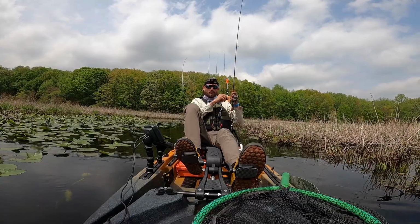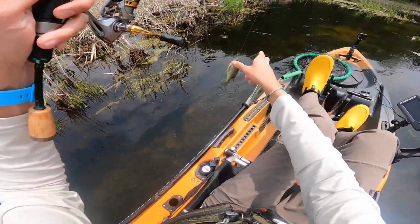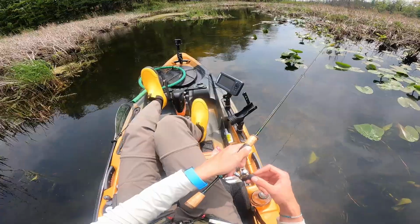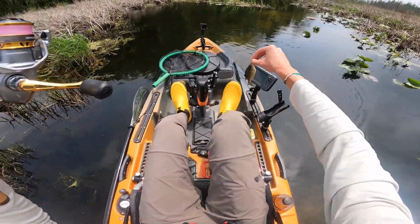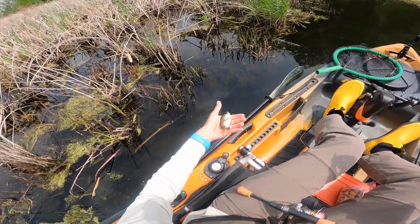There's a fish, probably a bluegill. Yep, another hard fighting little dinky gill. There's one. I don't know how I hooked this fish. Look at that, impressive. Impressive. I will take him. Holy smokes.